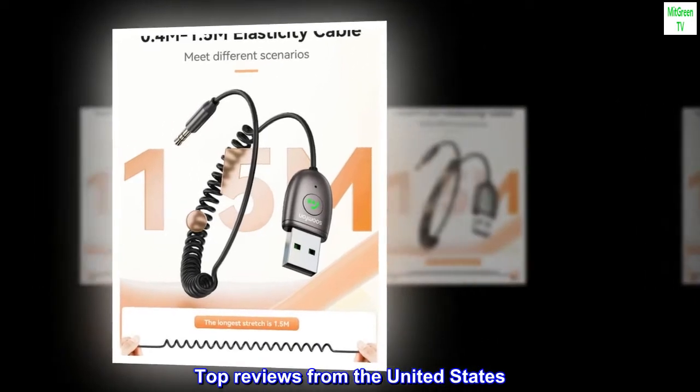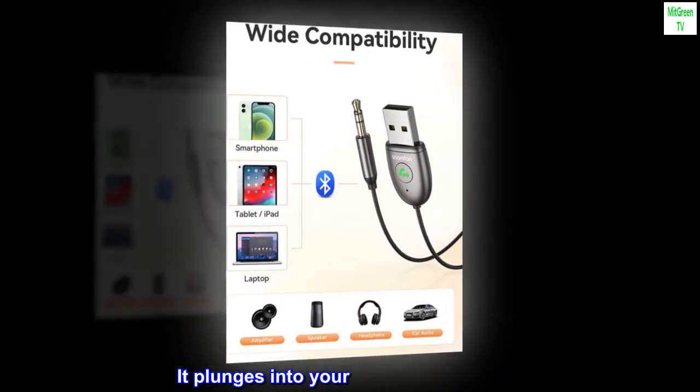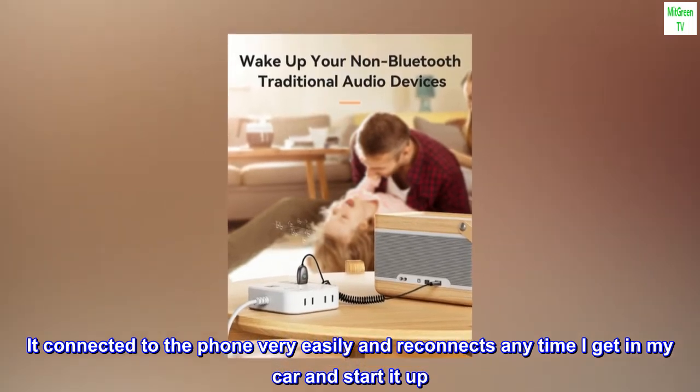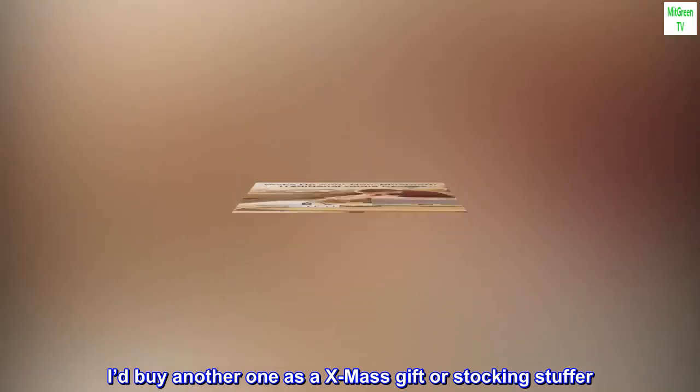Top reviews from the United States. Good overall. It plugs into your lighter as expected. It connected to the phone very easily and reconnects anytime I get in my car and start it up. I'd buy another one as a Xmas gift or stocking stuffer.